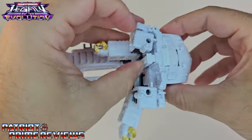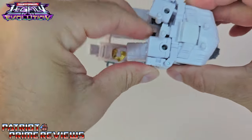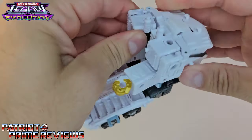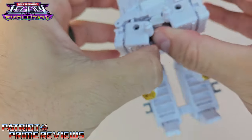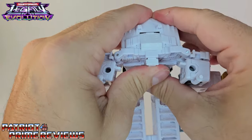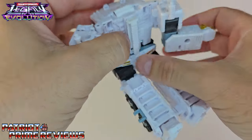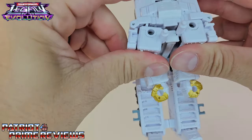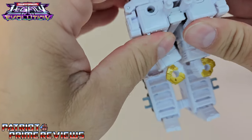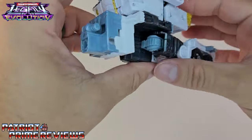What am I doing wrong? The smokestack's not giving me clearance on this one side. Because I didn't have it in all the way. Nope. Something is amiss. There we go. Have to have that out a little bit. There you go. Give that clearance right there. Got the legs up.